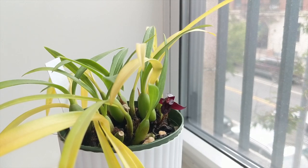This one in particular is in a mix of bark, some lava rock, and a bunch of sphagnum, and it's also got some perlite. So it's retaining moisture, but also drying out pretty quickly. We don't want the roots to get too waterlogged.